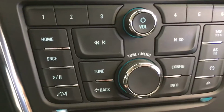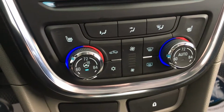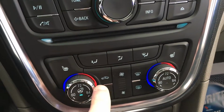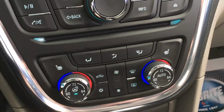And down here is where you will find your audio tuning dials. So, you know, if you need to change your radio stations, they're there for you. As you can see, heated leather seats. There's your heated seats button right here. You also have a dual passenger and driver climate control with automatic settings there as well. You also have a heated steering wheel if you push that button right there. So a lot of nice amenities that come along with this vehicle.